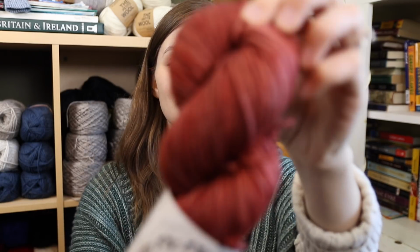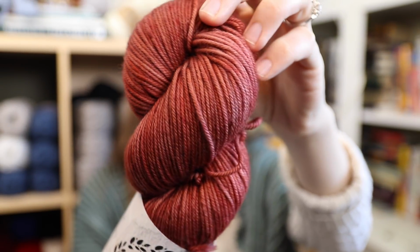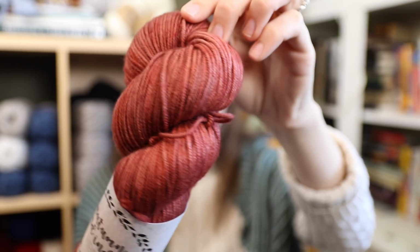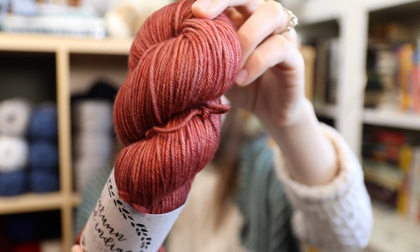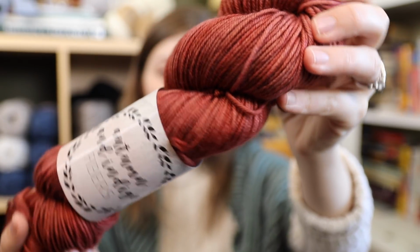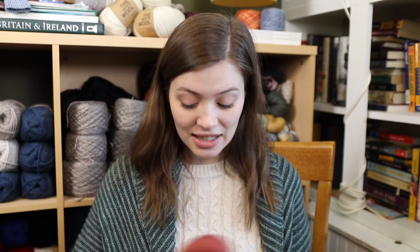So this yarn was something that I pre-ordered, I think either the beginning of September or mid-September, and it got here just a few days ago. I am so excited about this color. This is Autumn and Indigo Fibers. How gorgeous is that color? It's called Indian Summer. This is her DK weight base, and it is 100% superwash merino with 231 yards per skein. So I got a whole sweater's quantity of this.